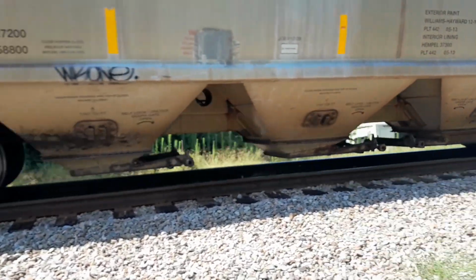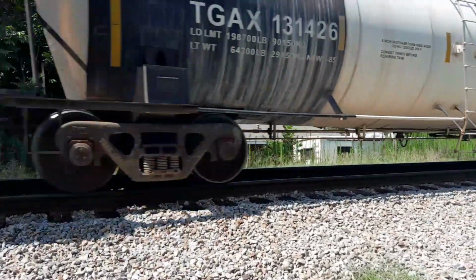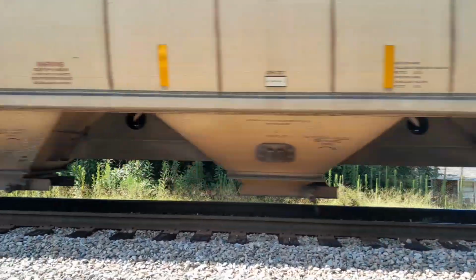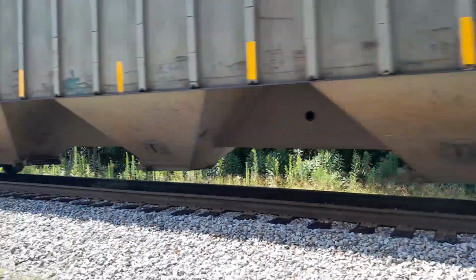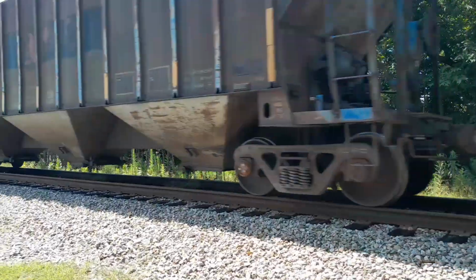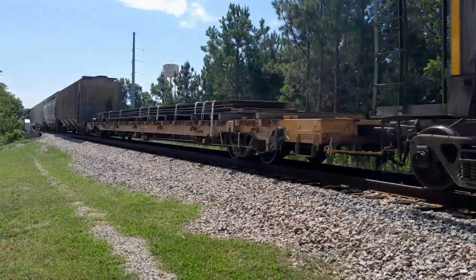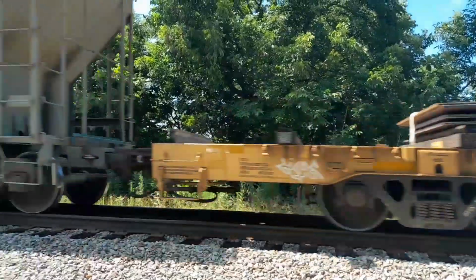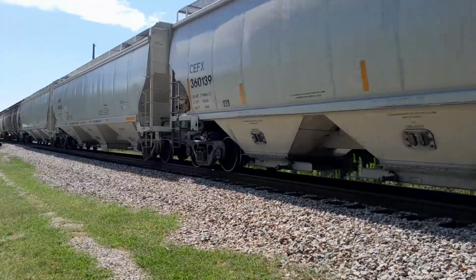Grainers, little short grainer. There's some steel, so I say this train's going to Alabama, down there for the shipyards and stuff. Some more metal. Grainers.